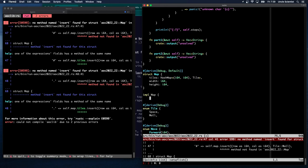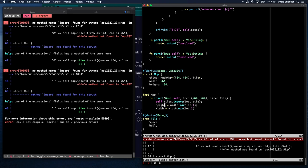Impl map. Fn insert self. Location. I64. This way we can keep track of the width and the height as we go through it. And then tile. Self tiles insert. Lock. Tile. Width is equal to width dot max lock of, we're going to do row column, right? So if we do row column, so this is the width is lock 1, and then height is lock 0.